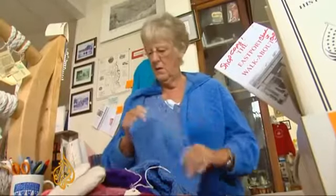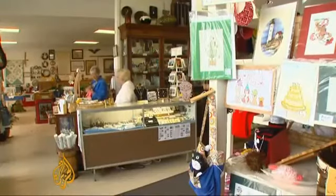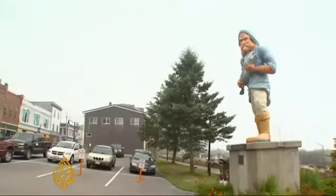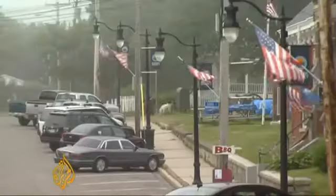Alice Cates' family arrived in the 1700s. When I grew up, we had 13 canneries along the waterfront here. We couldn't get down the sidewalk on a Friday night. But the local seafood industry collapsed. Businesses left town, and many residents went with them.